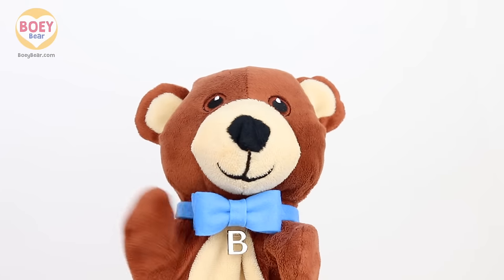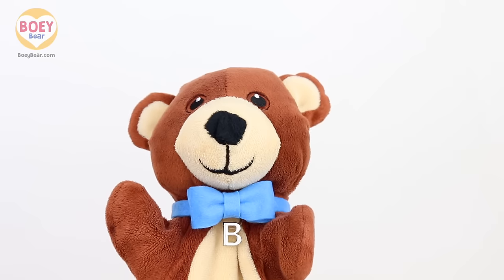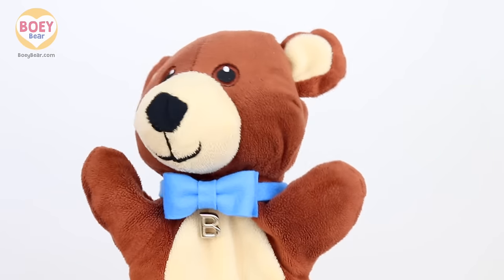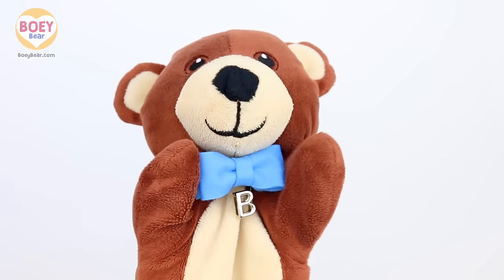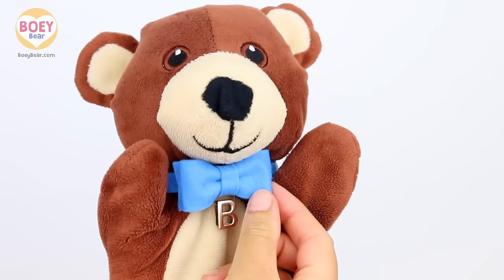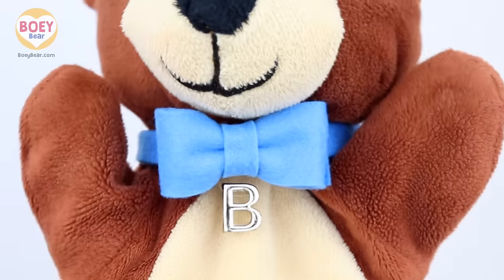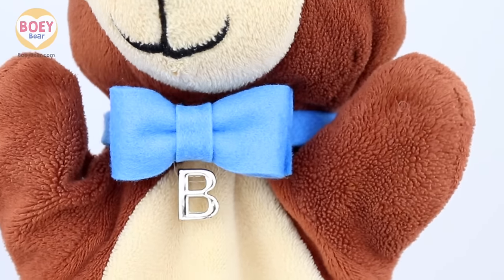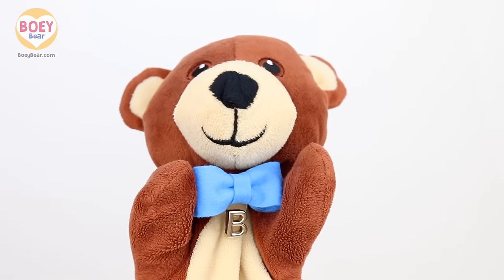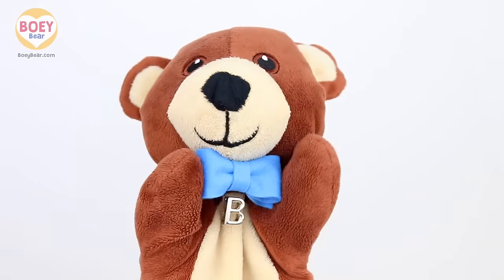Hello! Can you wave to Boey like this? Hello, Boey! Hello! Can you see something different about Boey today? It's his bow tie. It's a different colour today. It's blue. At home, can you say blue? Blue. Well done. We're going to learn the colour blue today.